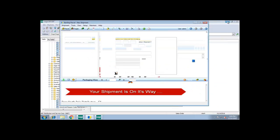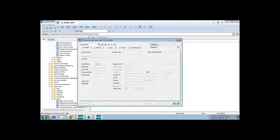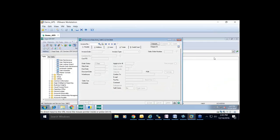Okay. So with that, I'll hand this back over to Patty, give her control so she can finish the process. Oh, looks like she has control.